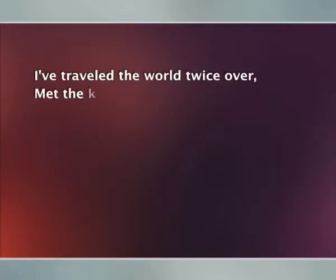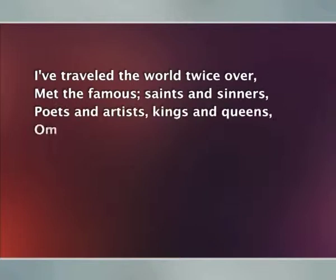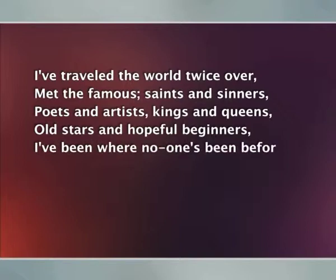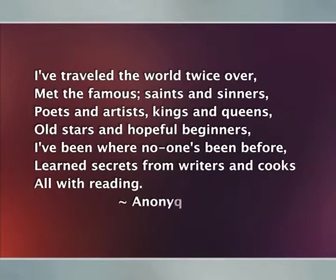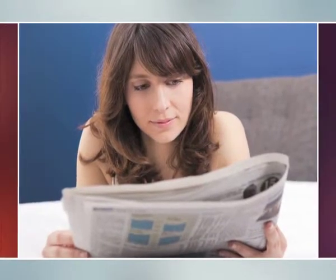Reading. I've traveled the world twice over, met the famous, saints and sinners, poets and artists, kings and queens, old stars and hopeful beginners. I've been where no one's been before, learned secrets from writers and cooks, all with reading. Anonymous. Reading is a fun way to knowledge hunt.